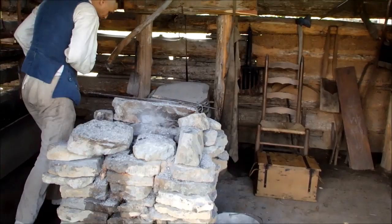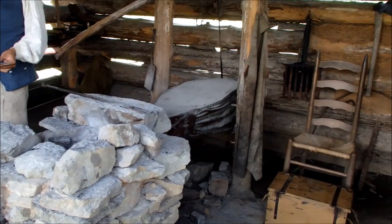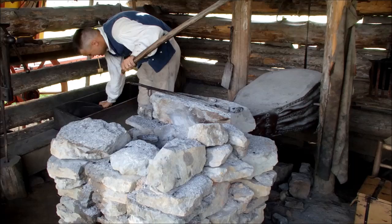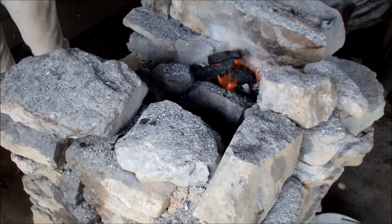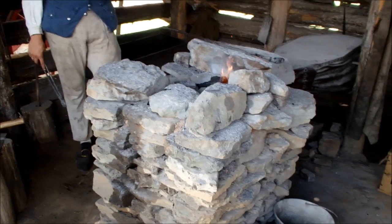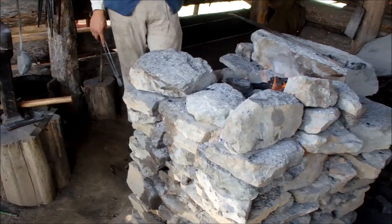So that's the forge you got set up. Like the bellows there. Mind if I go around and look at the forge there? Yeah, you can. Just look at the forge. Yes. Hey, hang on, my spark.